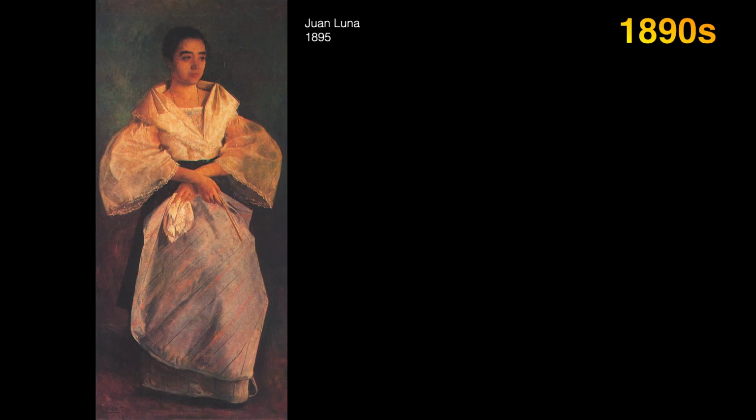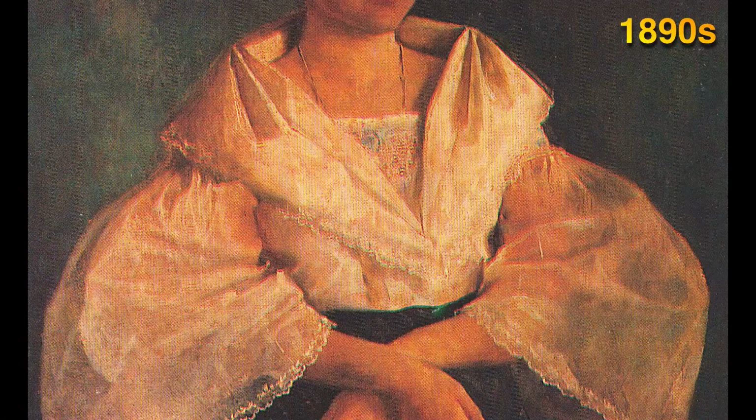Perhaps the most iconic image of this period's traje de mestiza is the La Bulaqueña by Juan Luna. Here we see the panuelo, now stiffened with starch and with two dimples on either side. We also see more of the woman's neckline as an effect of this new method of folding the panuelo. We can also observe a drop shoulder and the sleeve starting narrow at the armhole as it suddenly bursts away from the arms.